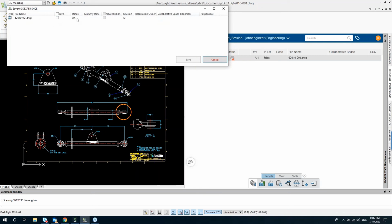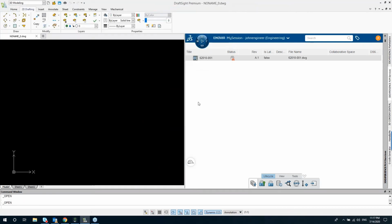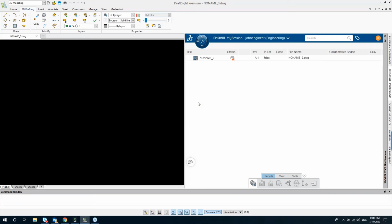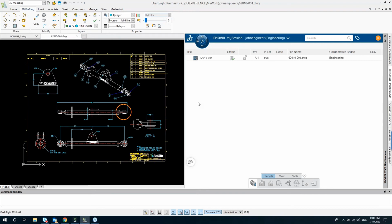We can verify that the status of the drawing is okay. We're saving revision A1. We'll check and click save. The drawing is automatically saved and uploaded to the platform and available to all other users. We can see that the status of the drawing has been updated automatically, and the drawing is currently not reserved, so it's available for anyone else on the engineering team to open in DraftSight and start to work on it.